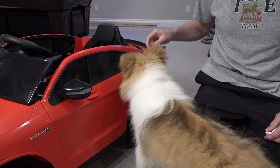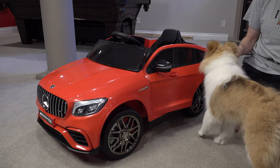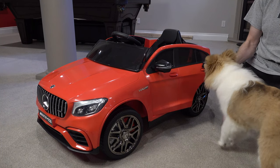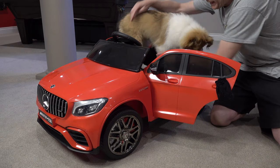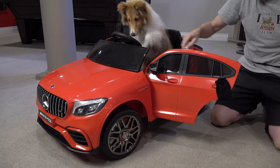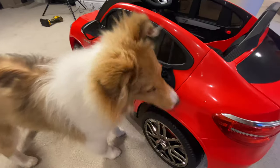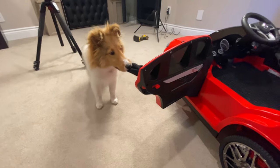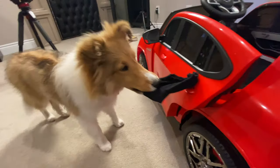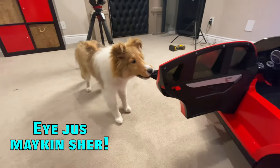Fifteen minutes later. Come on, open. Good girl. Open, come on, open. In the car, in the car. And pop, pop. There's a good puppy. Oh, good girl. Open, come on. Let's go, open. Oh, good puppy, get in the car. Good girl, get in the car. Okay, you got it open.